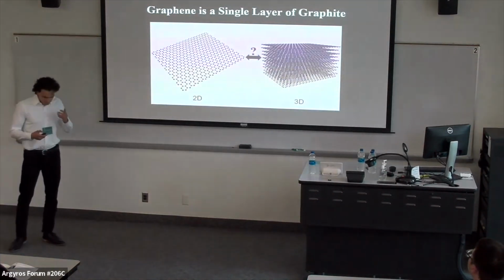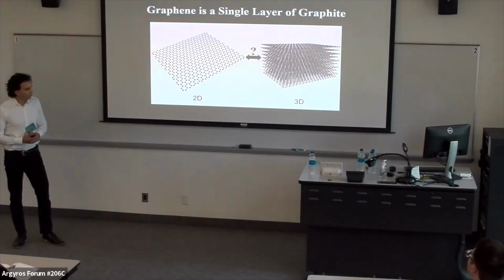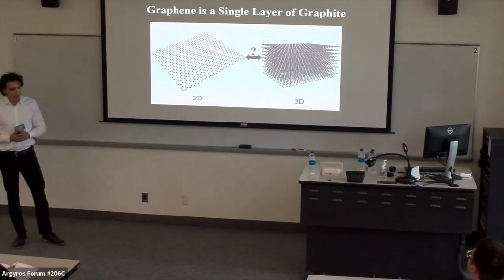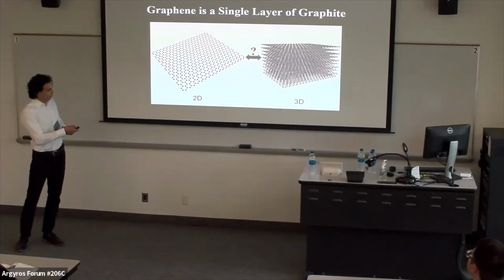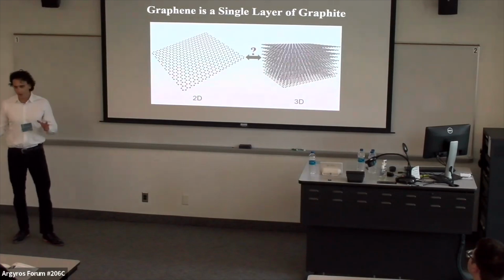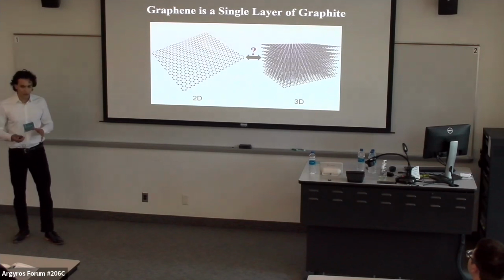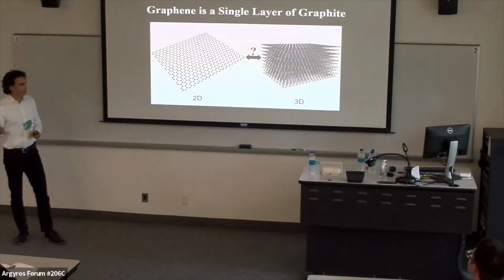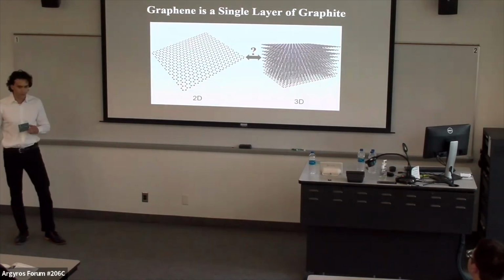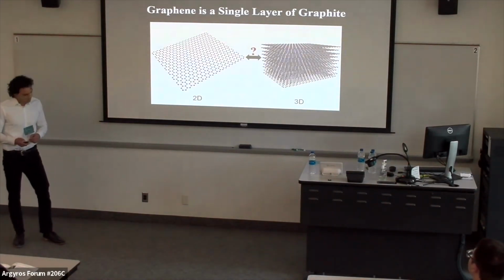So I'll first start off by describing what graphene is. And in doing that, it's helpful to talk about graphite, the form of carbon that we're all familiar with that's commonly known as pencil lead. The molecular structure of graphite resembles a deck of cards, where each card in this deck is a sheet of carbon atoms arranged in a honeycomb lattice. And if you remove one of these cards from the graphite deck, then you get graphene. So in other words, graphene is just a single layer of graphite.